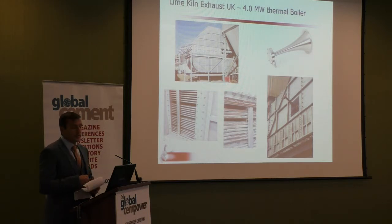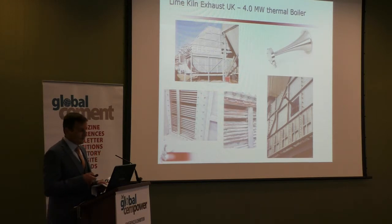So, learning lessons from this, we're now installing two of Donald's sonic horns in positions sitting on top of the heat exchanger to push the dust through. And we shall be monitoring that and learning a lot about how it operates, because it's important for future projects. The cost of the sonic horn, as you can imagine, is a much cheaper option than a hydraulic ram with all those stainless steel brushes in. That's another cost saving.